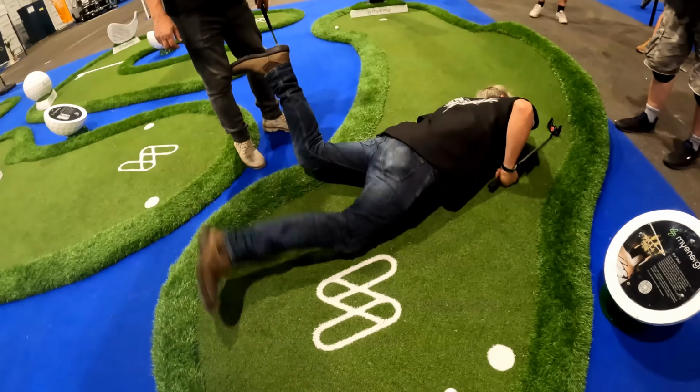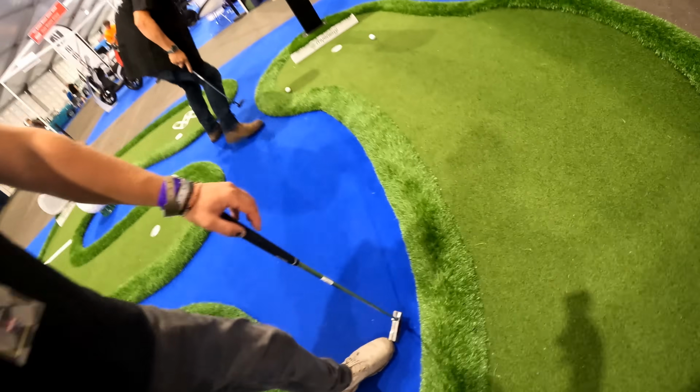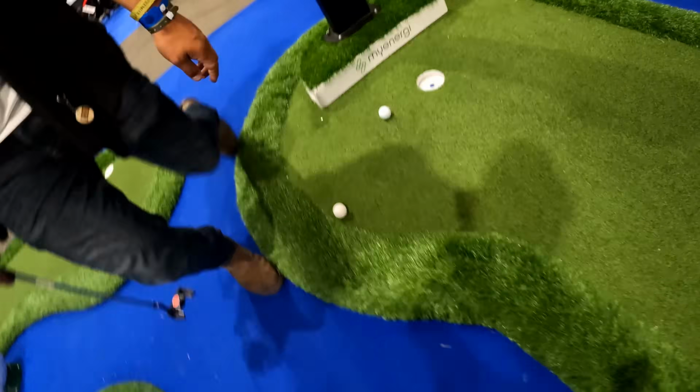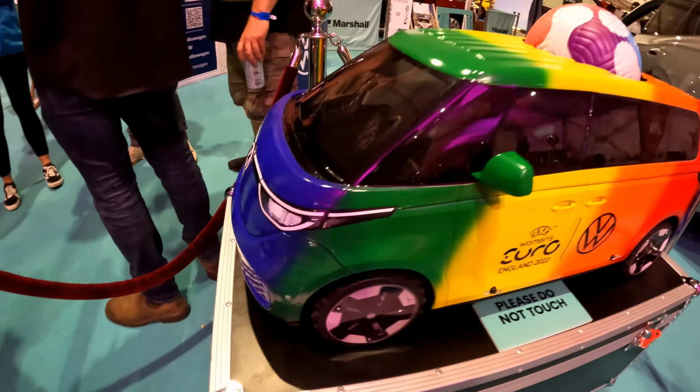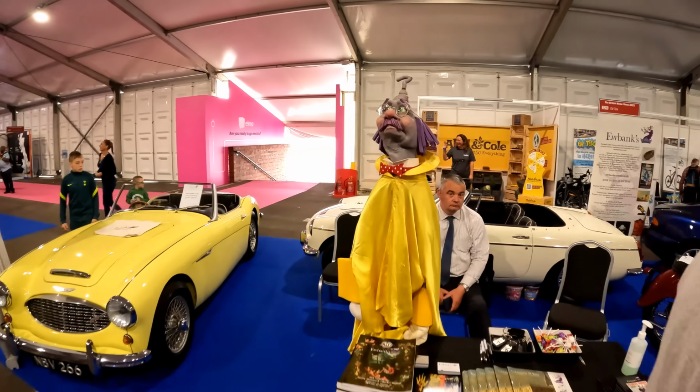Oh! Good, Sam. Oh, that was too much. Oh, no! Another great thing about coming to these events is meeting all the fans of mine. Oh, look! It's the ball carrier. It's actually a Volkswagen Transporter. Who's this happy chappy? Guys, what are we doing now?